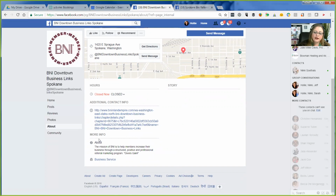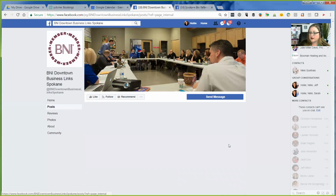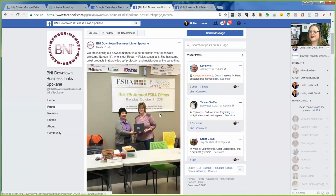There's also an area on here where you can add events, and I will show you that as well, but it's in the administration section. So I'll show you how to do that from my page, but then I'll also give you instructions in the email as well. So they've done a good job of sharing some posts. I would highly recommend sharing more consistently. The last one was March 15th. You'll see here someone, looks like a Rodan and Fields Consultant, won an award. Newest member, yes, congratulations. So new members and renewals are really great for showcasing on here as well.